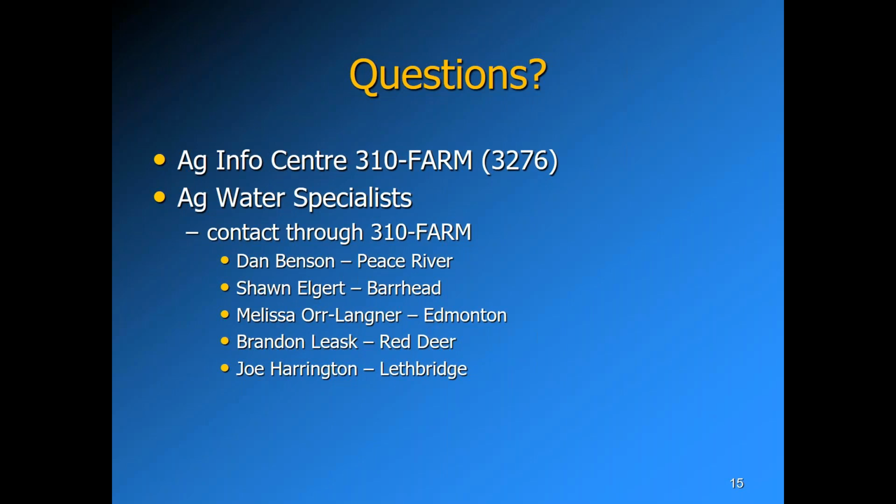So the first question we have is for Karen. When managing cattle grazing alfalfa, can I use Alpha Sure to manage bloat? Absolutely, yeah. That's definitely a good product to use the first few days, first week when putting animals on.